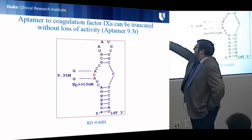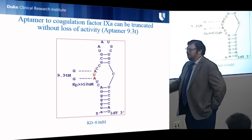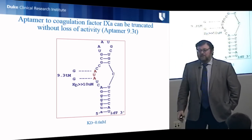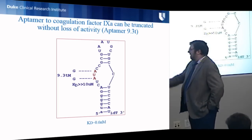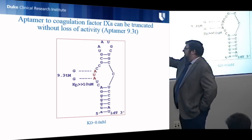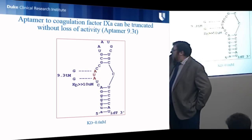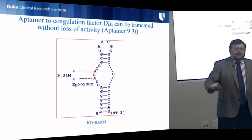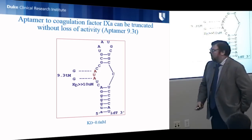That's this guy, which we called aptamer 9.3T. It's about 34 nucleotides. It's actually the precursor of the one that goes into the clinic, which was shortened by another 2 nucleotides or so. You can see it binds with high affinity to factor 9, 0.6 nanomolar. At least for the preclinical studies, one thing that's nice about these that you can't do well with antibodies or small molecules is you can make negative controls. We simply switched those 2 A's to G's to make a mutant version of the aptamer. That one is dead now. It's very similar, but it doesn't bind anymore, so it's a nice control for your study.